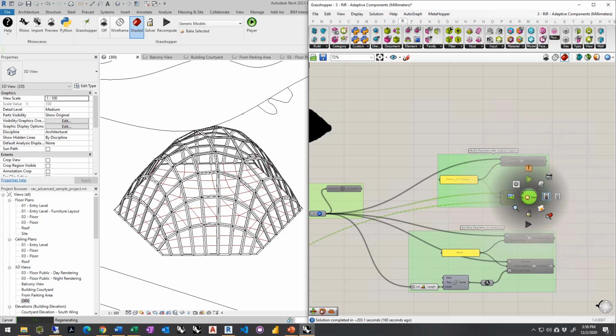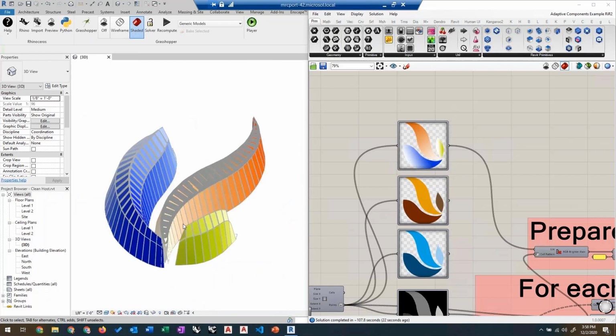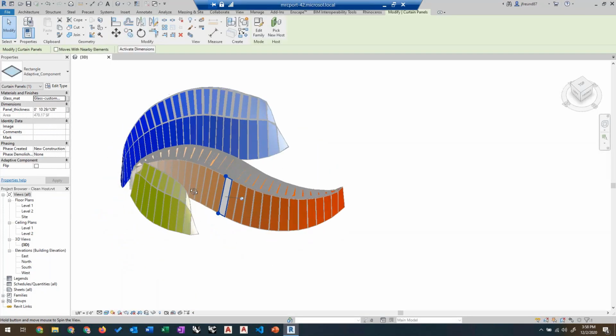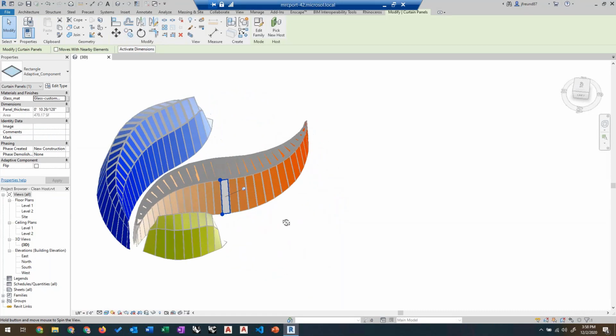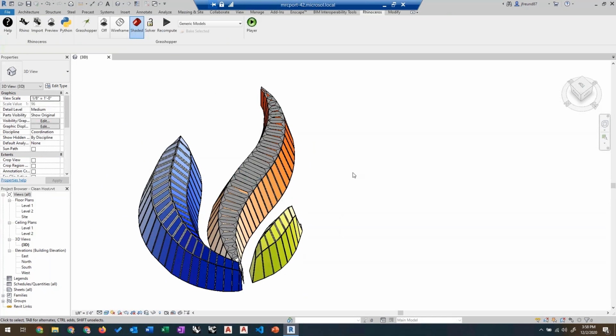So I'll give that another second here. Might just flip back to the other one to see if it's finished. Yep, this one's finished. So as you can see, there's a little more variation in the colors of these panels. So just a lot of flexibility in setting up your model, driving and creating new components, and then modifying the parameters accordingly, either to change its appearance or any sort of dimensional quality there.